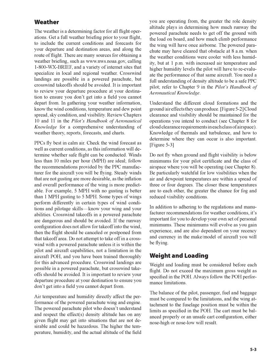In addition to adhering to the regulations and manufacturer recommendations for weather conditions, it's important for you to develop your own set of personal minimums. These minimums will evolve as you gain experience, and are also dependent on your recency and currency in the make/model of aircraft you will be flying.